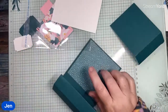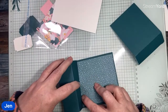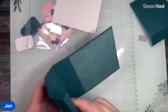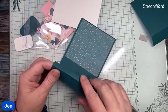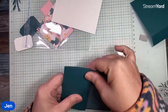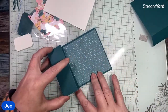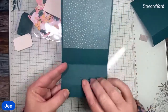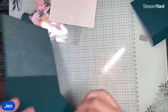So the reason we want to put this one first is we're now going to make this contraption, and it will overlap a tiny bit. So we want to make sure that our base is down. Okay. So now what we're going to do is we're going to put adhesive along this narrow bit here, and we're going to fold it down flat and just close it like this. And then when we open it, it will be in the right spot. Okay. So we're going to fold it just like this, put adhesive here, and then we're just going to close it, and it will be perfectly lined up for us.